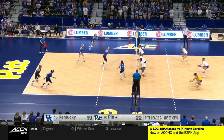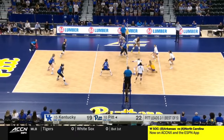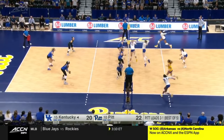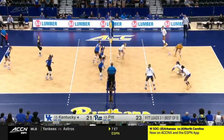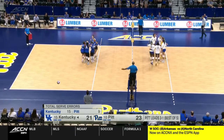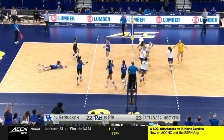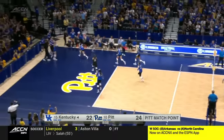Look at that. Click up, dig. Babcock. No. Stafford flying in. Again. Yes. Said it's Babcock right side. Was there a touch? No. Stafford with a kill. Ball shanked. It's over.